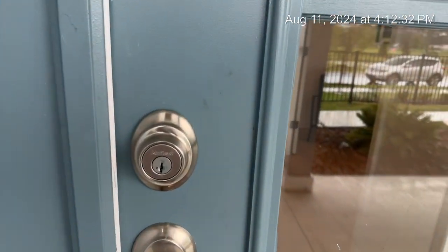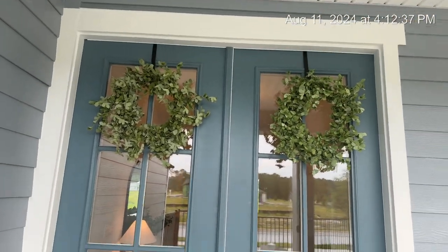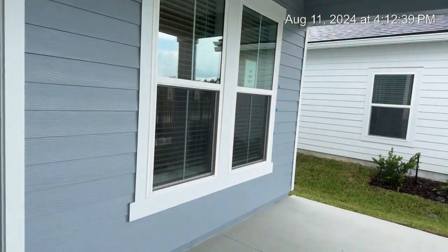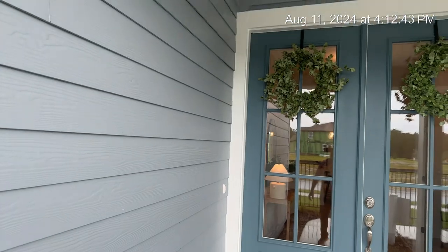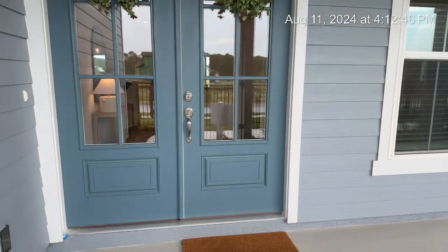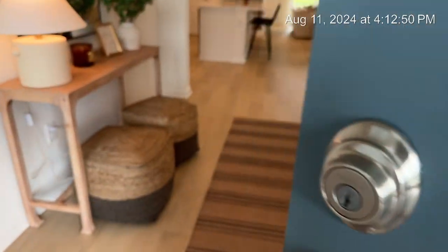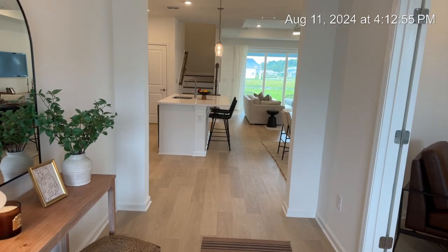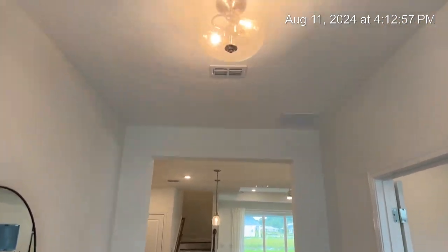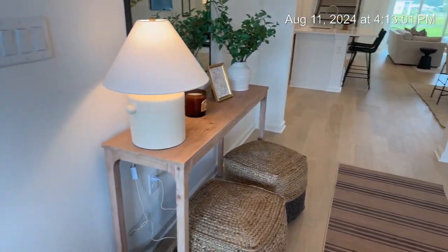Here we go. Let's check it out. Here's the door. Brand new construction home by Dreamfinders. I'm at the model home out here in Green Cove Springs, Florida. Here we go. Let's go on in. All right, as you walk in, nice open space, plenty of room, very roomy. So we're looking here.